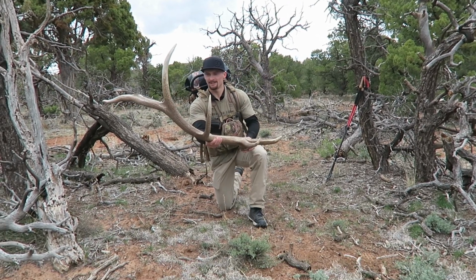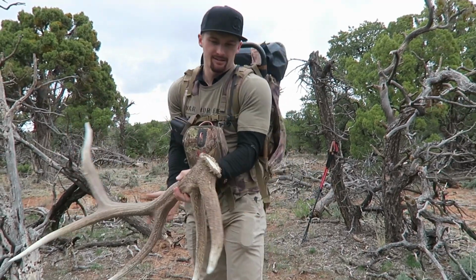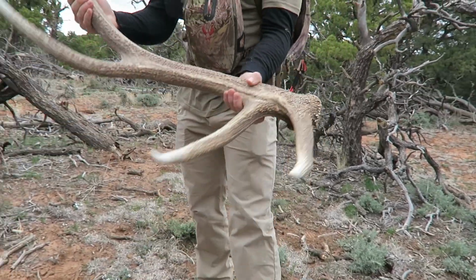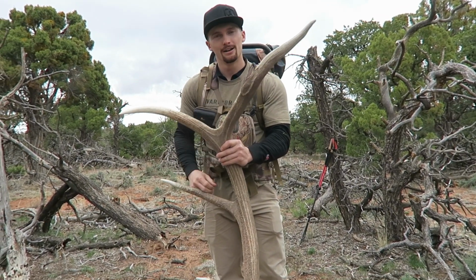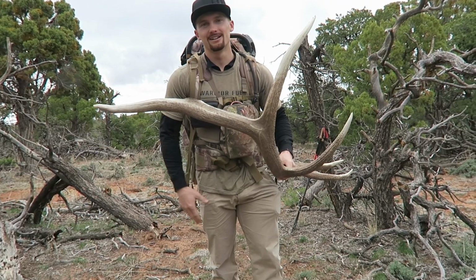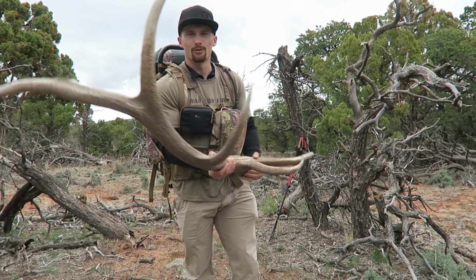Pretty nice bull. Good weight to him, good third. Nice big base on him. Heck yeah. See if we can match it up. I had a trail cam picture of a guy walking with what looked like a left side that was just like this, going down out of this mountain. So maybe he has the other side, but we'll look for it.